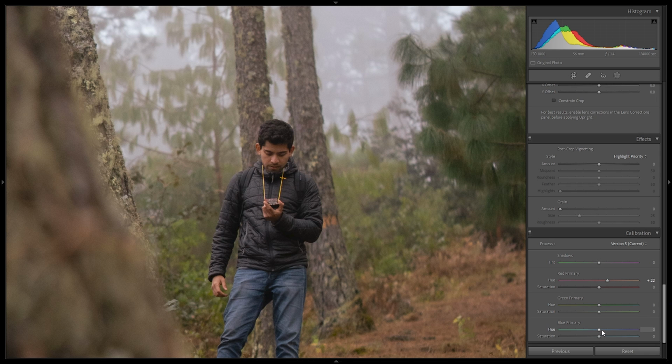Then I'm just going to pull the blue primary a bit down to the negatives, just to add a bit more orange into the skin tones. Now, how am I adding some oranges by moving the blue primary? Well, they're direct opposites on the color wheel. So by tampering with the blues, we're also tampering with the direct opposite, or the complementary color, which is the oranges.